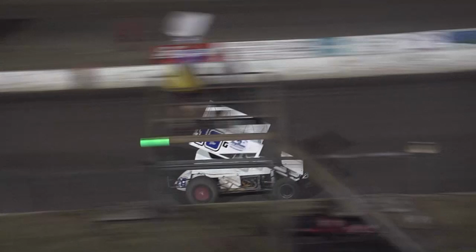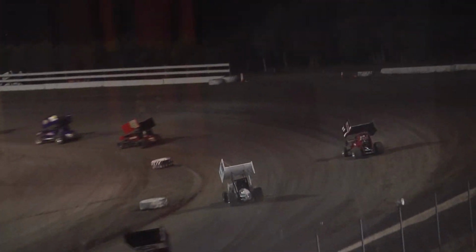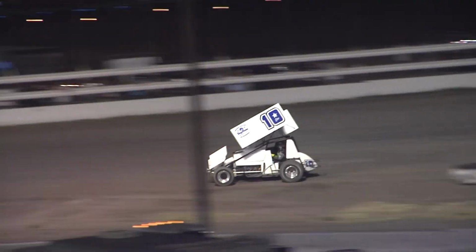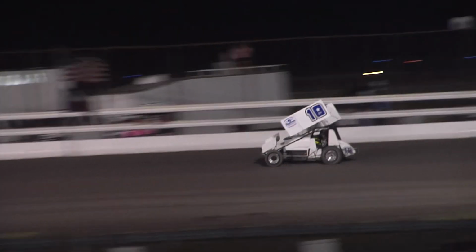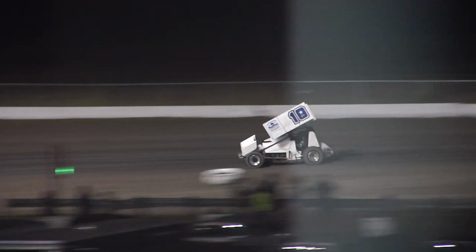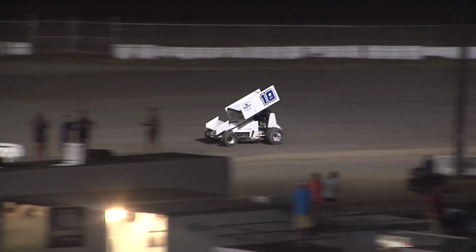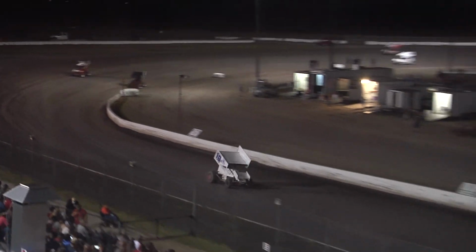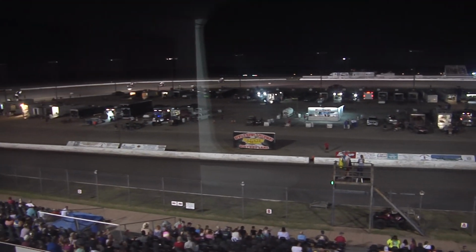White flag in the air one more time around Devil's Bowl Speedway for the 10G of Marcus Thomas. Down the back straightaway into turn number 3. Now coming off turn number 4. Checkered flag in the air. Your winner, the 10G of Marcus Thomas.